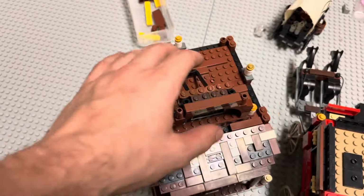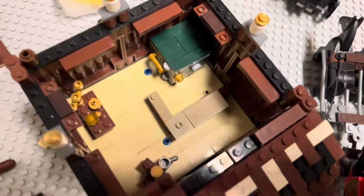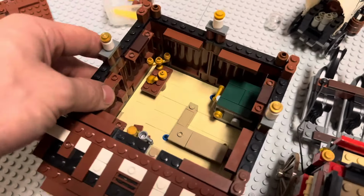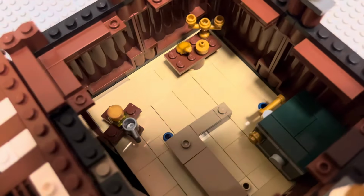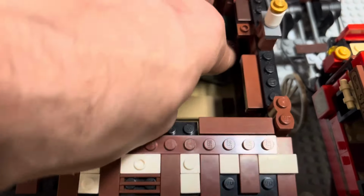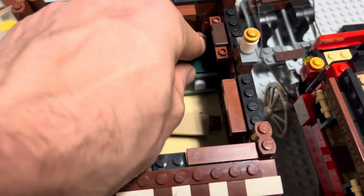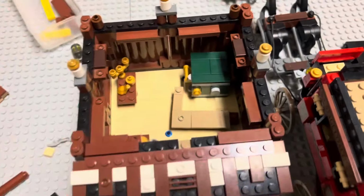And then this is actually the first second floor that I've ever done. Did a little tiny interior. I'm not sure this is going to stay. Got some gold, a little table over there, and then a desk for doing the business, and a little bank vault with some money inside of it. This is actually from the Lone Ranger set.